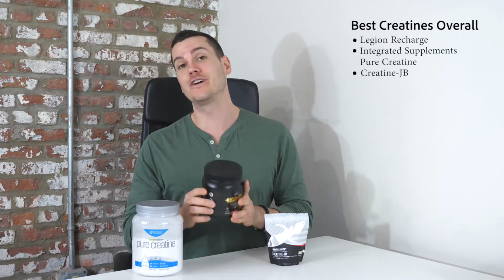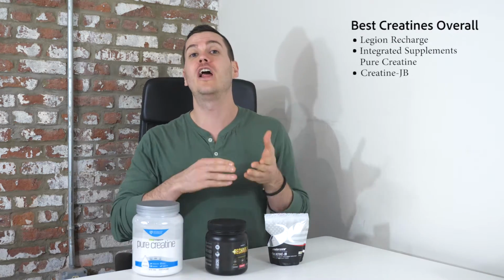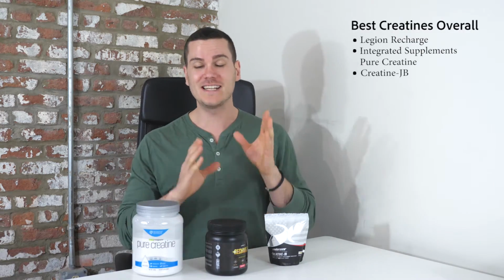On top of that, it's also got some banana leaf extract, which has been linked to increased insulin sensitivity. So that could help with fat loss and help you better process carbohydrates for energy. It's not a stimulant, so you can take it any time of day. Plus, it's naturally flavored, and it is the best tasting creatine supplement that I've tried. It's a really nice, mild watermelon flavor.